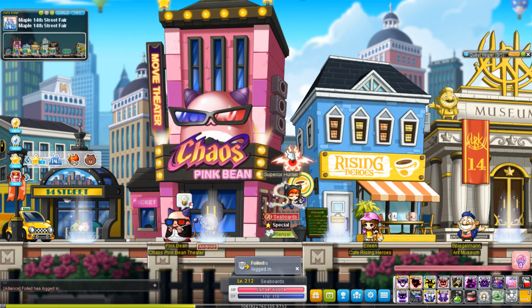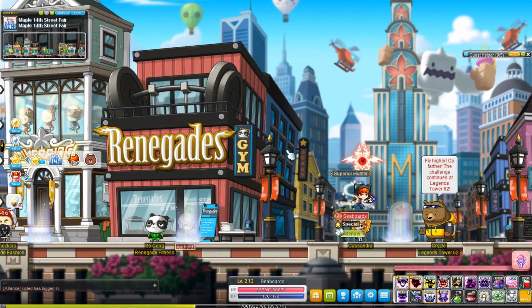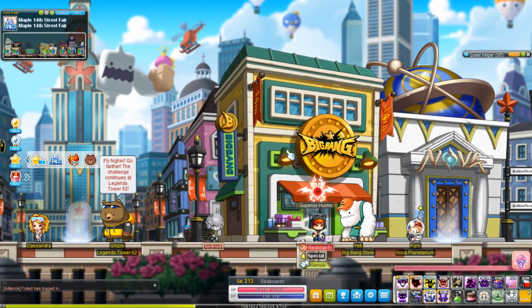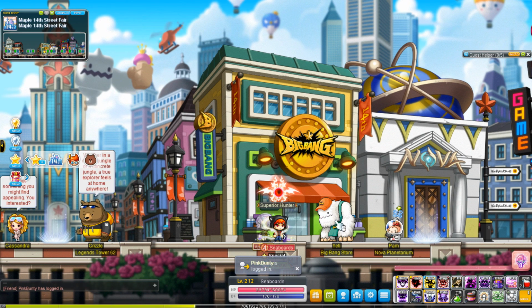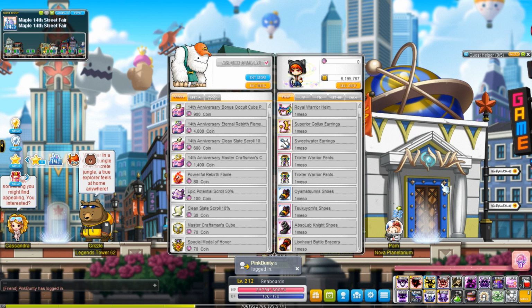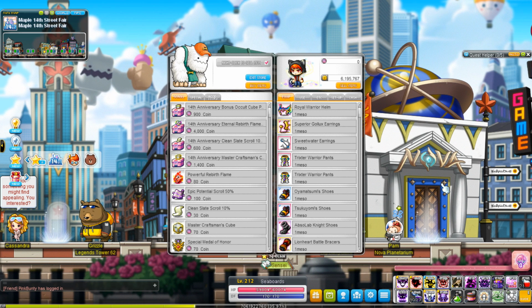So, first order of business, there's a whole bunch of different museum shops, booths, and stuff like that, but if you want to go ahead and redeem your stuff, there's the Yeti. I'm sure you've seen him man the coin shop before, and there he is. Tomorrow I'll make a video on how to properly get coins, or fast ways to get them, but for the time being I'm only going to talk about what we have in the coin shop.